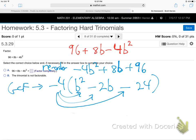Took out the GCF. Now, you leave the GCF out there, and then do the two parentheses. Can you finish it from there now? So see all that stuff? Reorder, take out the GCF. Now finish it.